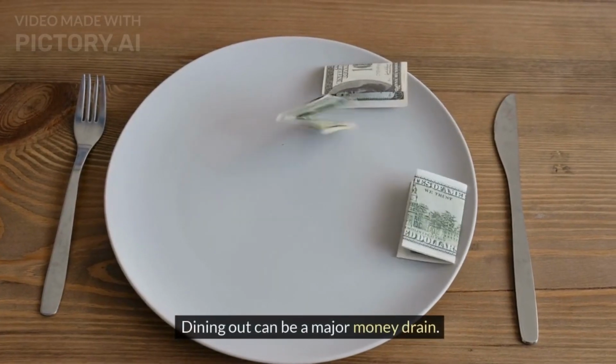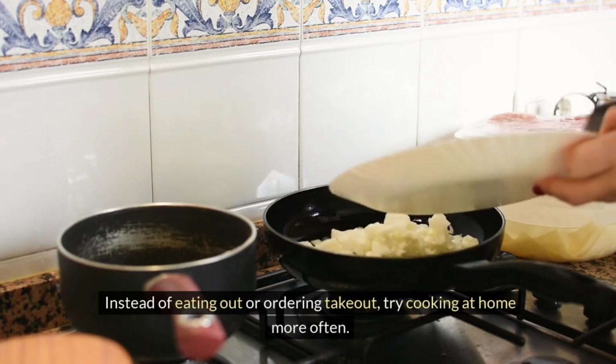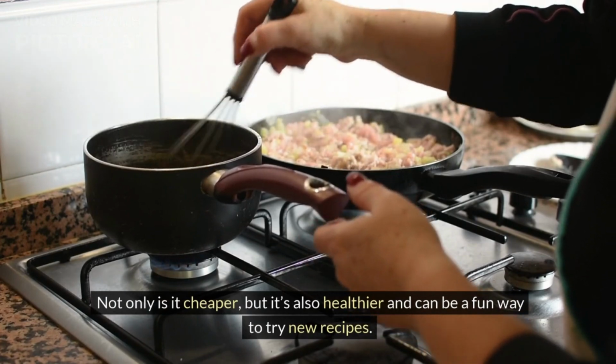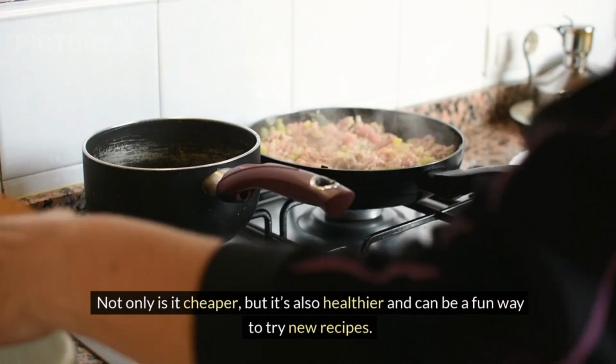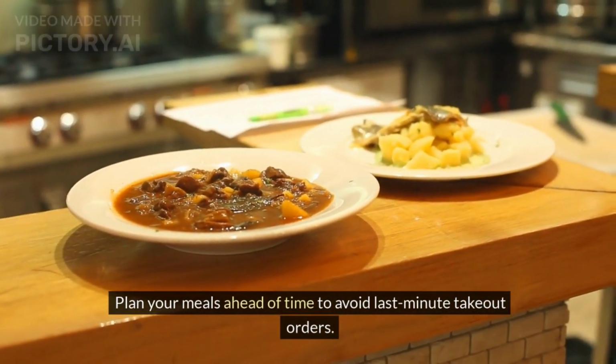Strategy 4. Cook at home. Dining out can be a major money drain. Instead of eating out or ordering takeout, try cooking at home more often. Not only is it cheaper, but it's also healthier and can be a fun way to try new recipes. Plan your meals ahead of time to avoid last-minute takeout orders.